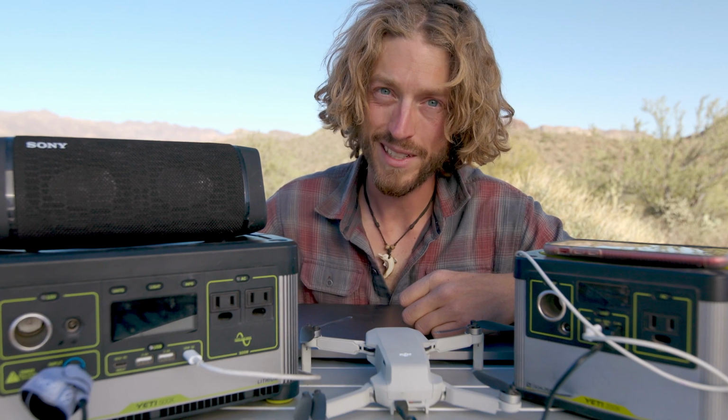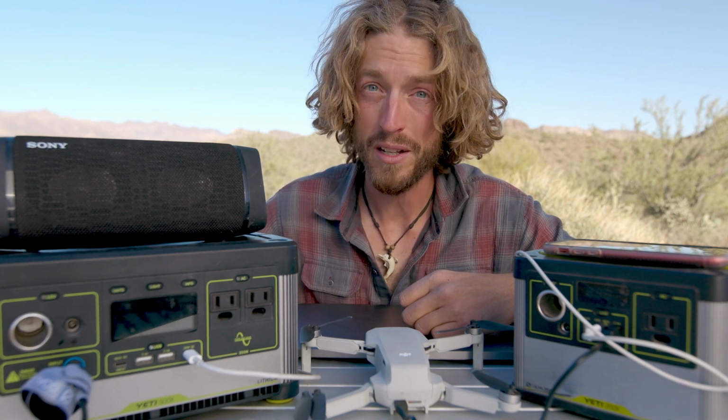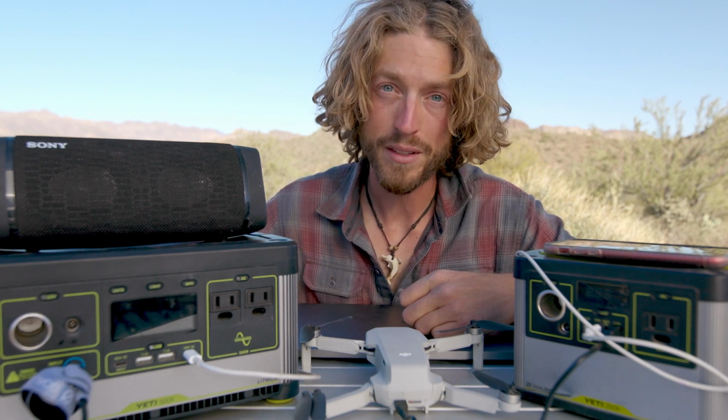And these things are also size-wise pretty good. This is the smallest 500 watt battery bank that you can get.